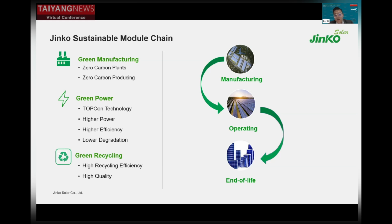Then for the operating phase, due to the excellent performance of our TOPCon technology, the modules have higher power, higher conversion efficiency, and low degradation.